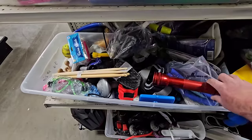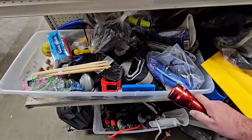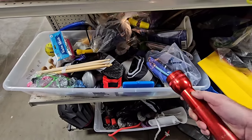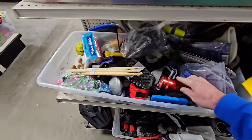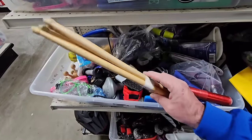I like bin hunting here because these products are usually pretty cheap. Now, oh, okay. So you know this works. That's a heavy-duty flashlight. It looks like it may need new batteries. But let's see, $4 for that. That's like a big Maglite flashlight there. I know my brother would appreciate this. He's a drummer.